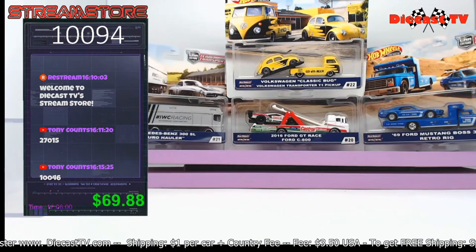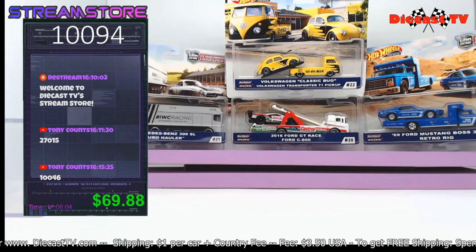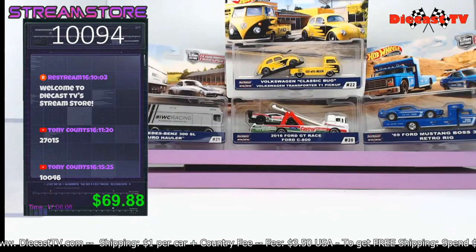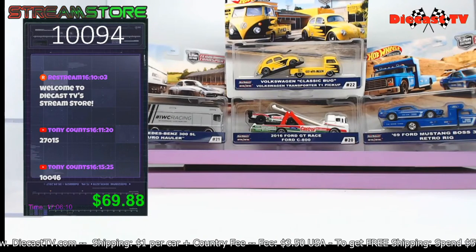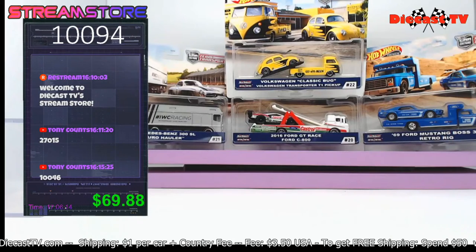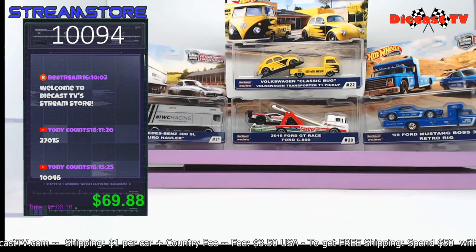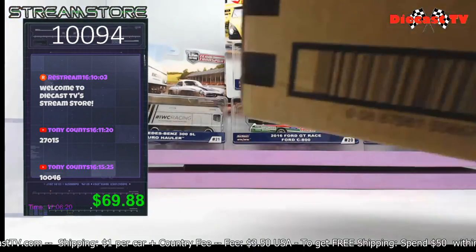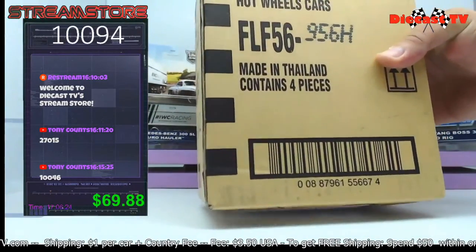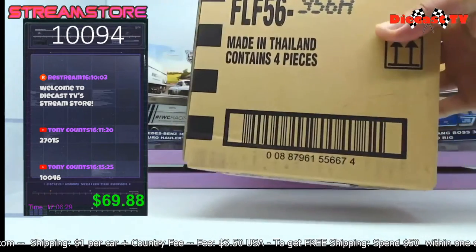Hey, guys. Right there you have the full set of the Hot Wheels Premium Team Transport: VW Bug, Mercedes-Benz, 2016 Ford GT Race, and the 69 Ford Mustang Bus. Let me tell you something. Right there, you have the opportunity to take the last team transport with the factory sealed box, okay? Factory sealed box.